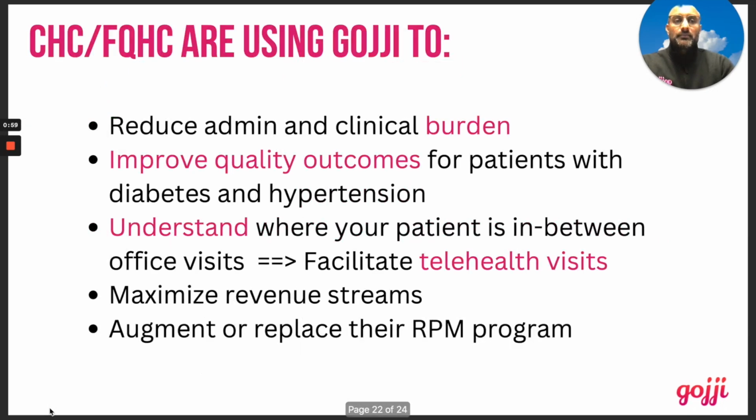I just wanted to quickly share a few reasons why CHCs are using Gojji, and these are things that they have shared as best practices. So it's helped decrease their operational burden. They're not having to call for readings. They're not wondering what the readings are when the patient comes in because they didn't bring their log or their glucometer. They're able to quickly go in and address what the care gaps are and quickly move that needle. Therefore, they're able to increase their quality outcomes. So they're seeing a great movement in their control rate and patients actually enjoying using the meter and wanting to test to control their particular chronic conditions.